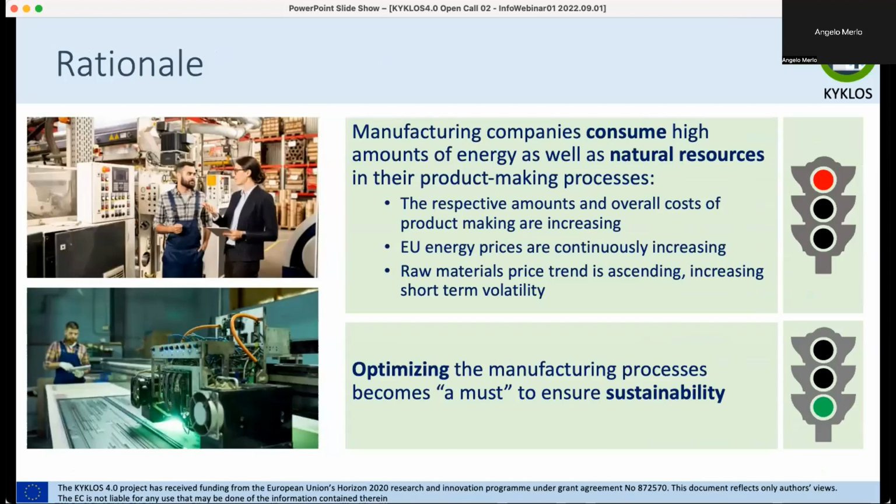So what is in fact the rationale behind Kiklos? And all those that are here involved in one way or the other in the manufacturing industry, we're quite aware that many, although there's been significant progress, many companies still use and consume a lot of natural resources, whether that be energy, gas, which is a very particular issue these days, other natural processes and resources as part of their manufacturing process. Okay, and these incur expensive costs for the company, overall manufacturing costs. Considering that prices are rising across the world, that is a particular problem.